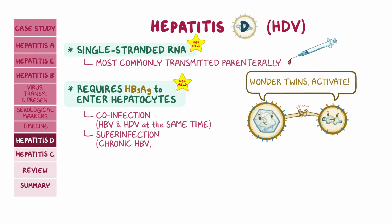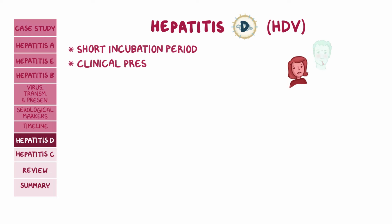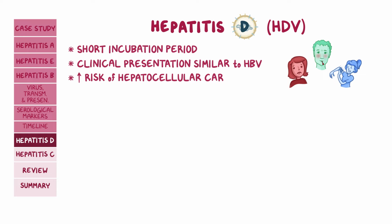It's important to note that the superinfection of a chronic HBV carrier is associated with a worse prognosis and increased risk of liver cirrhosis. The incubation period is short, and the clinical presentation of hepatitis D infection is similar to hepatitis B infection. Also, hepatitis D virus is associated with an increased risk of hepatocellular carcinoma.